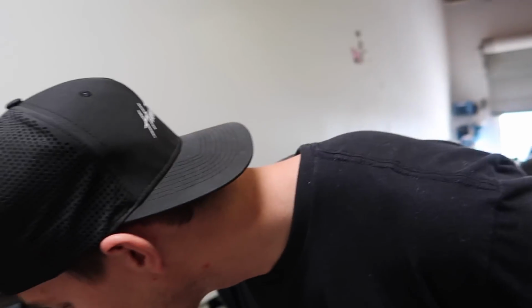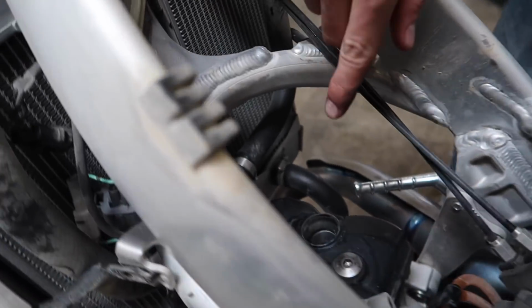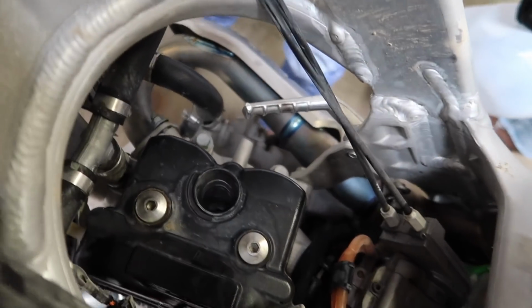Wait, did you already tighten it? No, I loosened it. I need to get something to take that out. A magnet maybe? Or Calvin's finger. There's no way you're gonna finger that out.